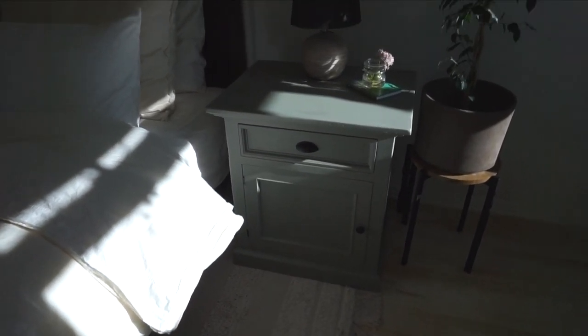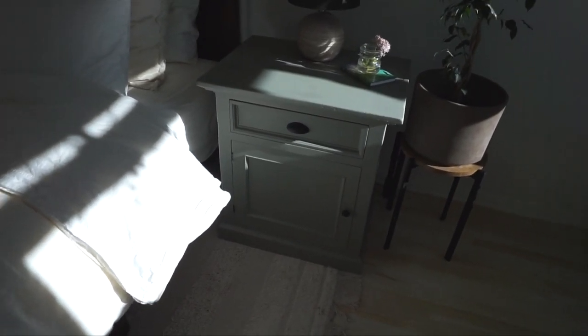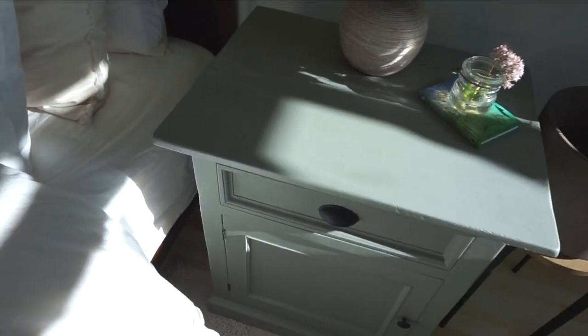The paint that was on these nightstands before was a chalk paint, so I sanded it down and did the best I could, and I really think it came out pretty nice as far as the finish, and I didn't even use anything else on it. This is the final look.